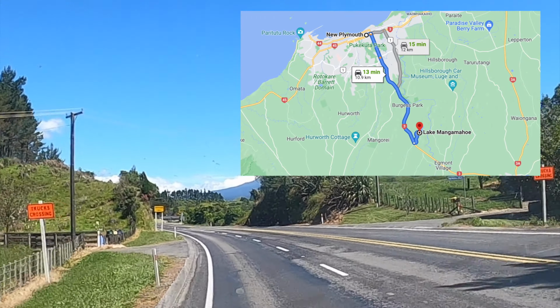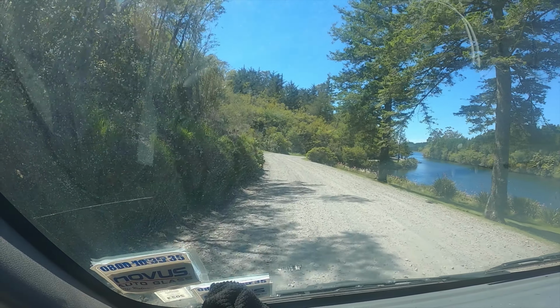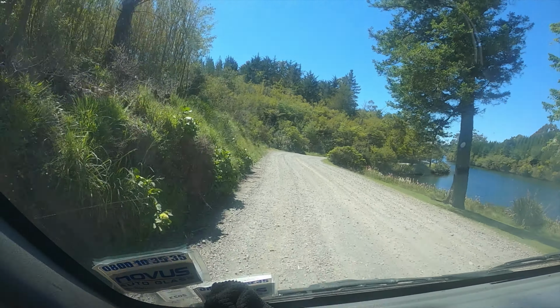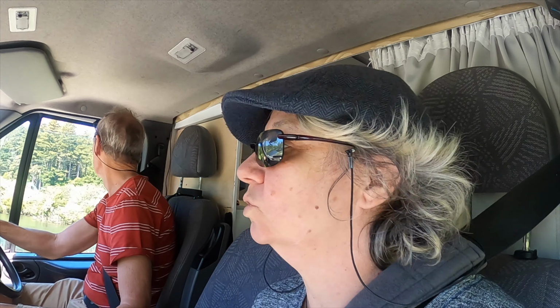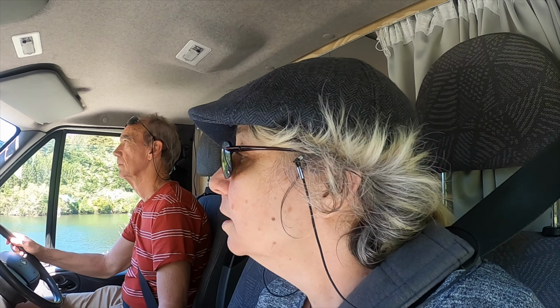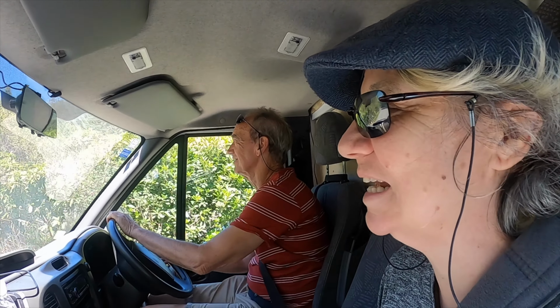Just taking a drive down to get a better shot at the mountain. We met some guy and he told us to go here, so we're going there. Just driving on this little dirt road. I think we're following instructions. It's quite nice, there's a lake.